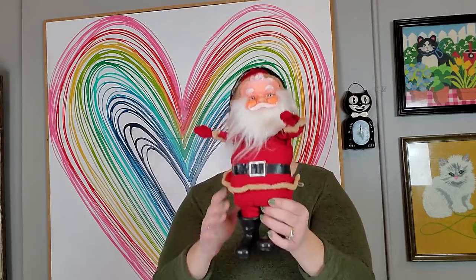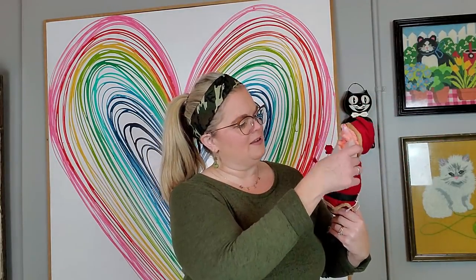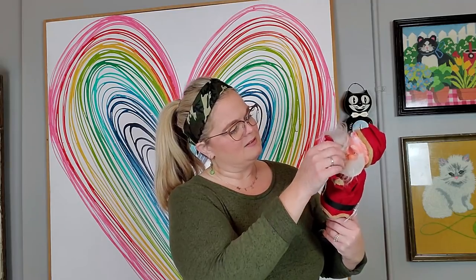I love his little arms, though. He's got itty bitty little hands. So he's just weird enough for me and a little bit creepy. So I think I'm going to keep him, at least for this year. I tend to do that. I'll keep something for one season.